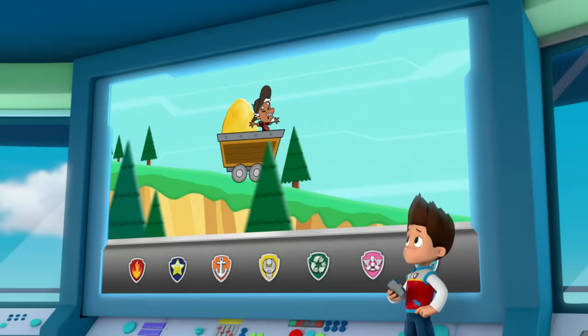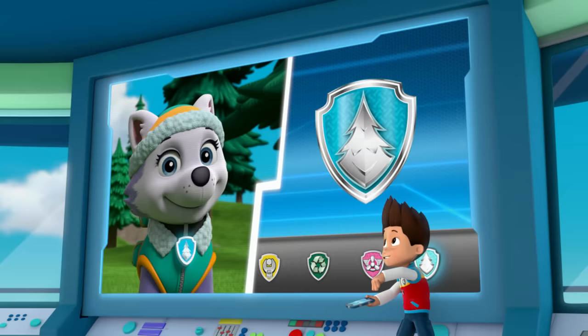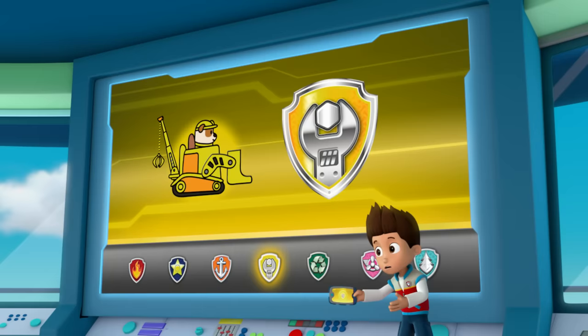We have to rescue him and stop the minecart before it crashes. So for this mission, I'll need Everest. I'll need you and your snowcat. Use its front grabber to get Otis out of that minecart. Rubble, that minecart looks like it might run into Otis's cabin. I need you to use your construction rig to bulldoze a big mound of dirt to stop that car.